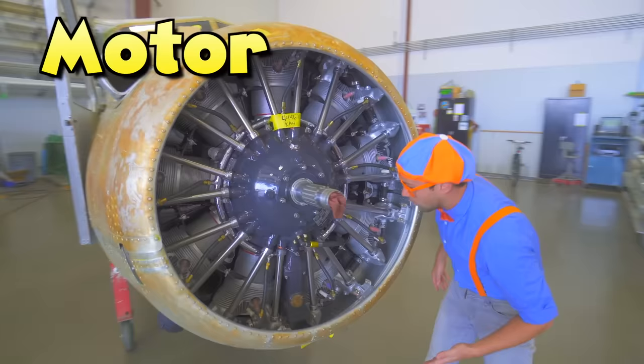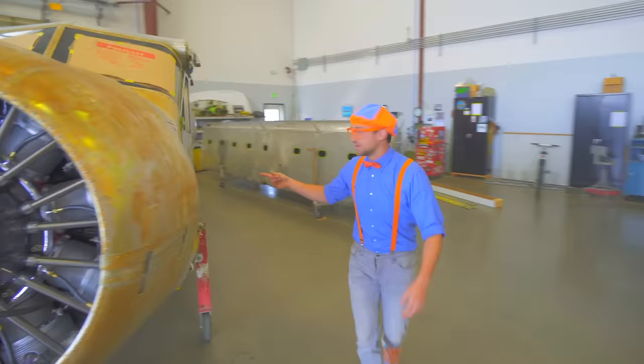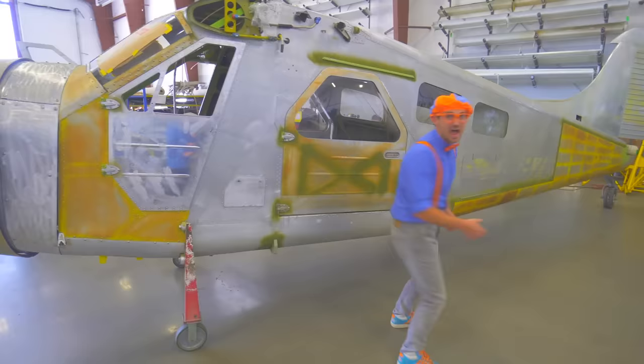Whoa, that is so big and so powerful. Look inside. Whoa, but there's no propeller. But look at the exterior. There's no wings. And there's no paint. It's all sanded. I bet they're redoing it to their liking.